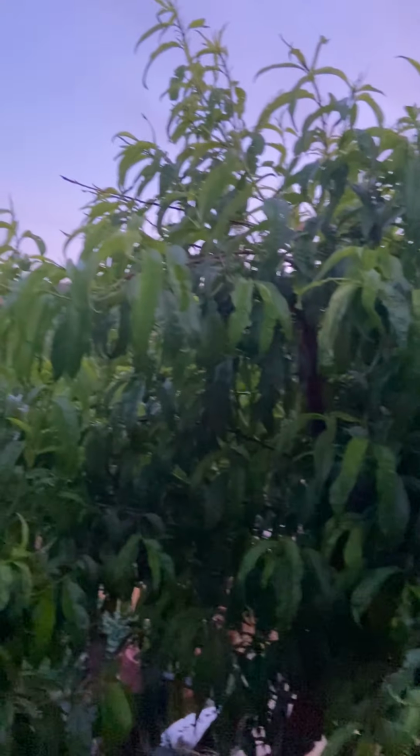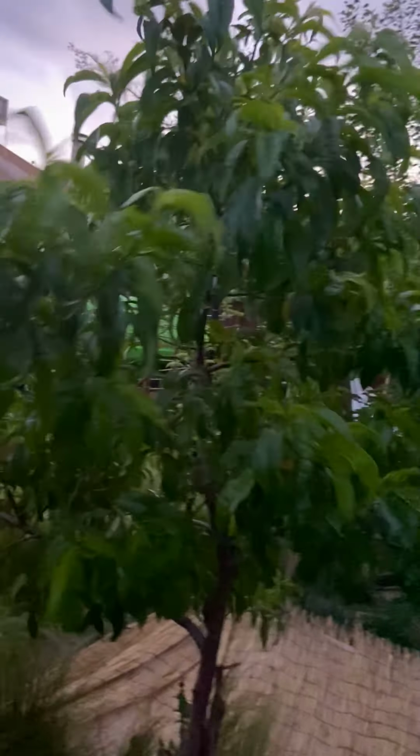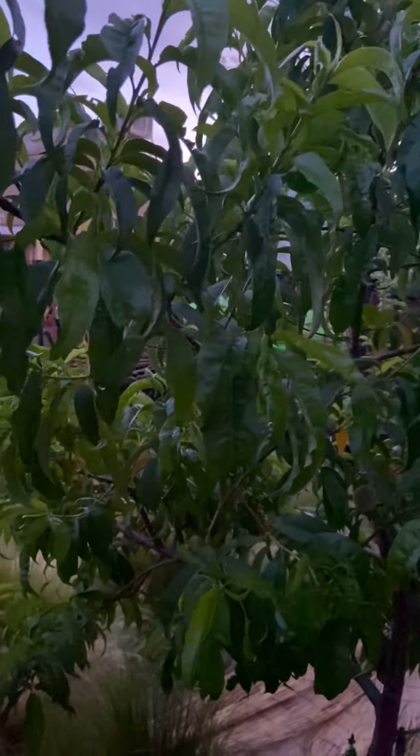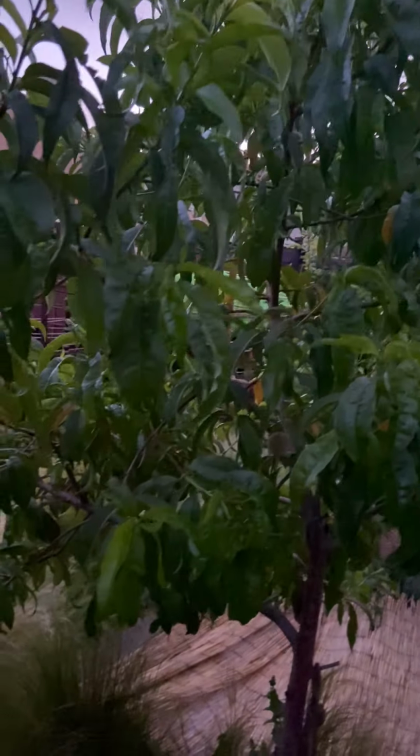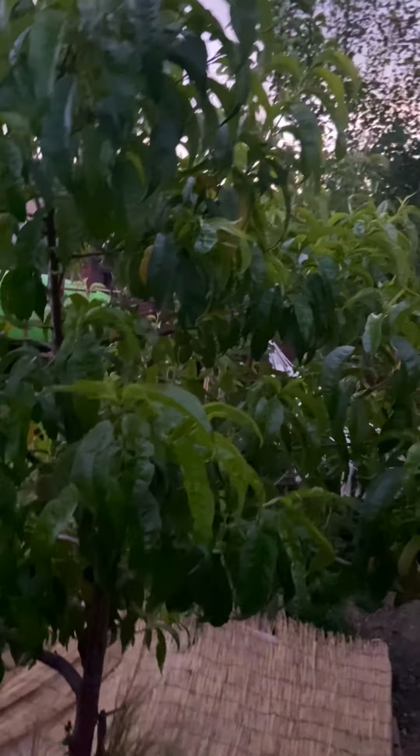But it's already like huge. And it's so beautiful. And it adds so much shade to our area and privacy. It's really nice. And this is a semi-dwarf peach tree. And it actually has quite a few more peaches on it than its big neighbor. So who knows? Okay, I'm going to try to come back through here. I need to move this one branch.